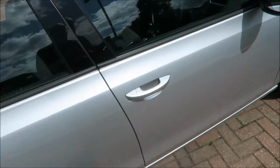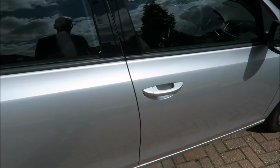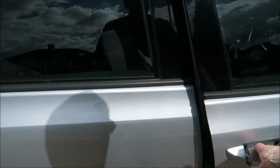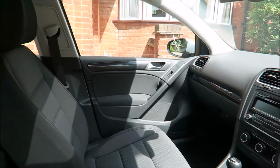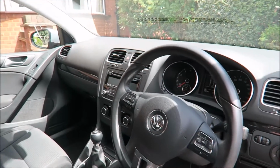I haven't opened the door. I'll just open the door using the keys. Hold on a minute please. Well, the door's now open, so we can have a look inside. This is the inside of the Golf. It's very hot in here now. The sun's actually come out. Don't see much sun this summer.